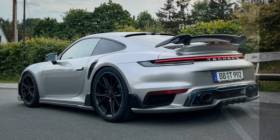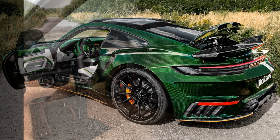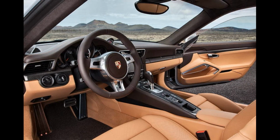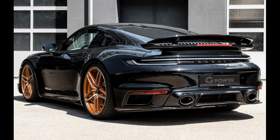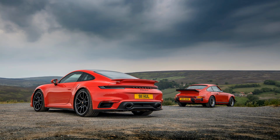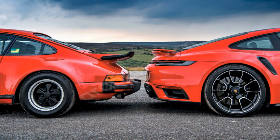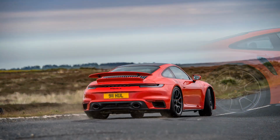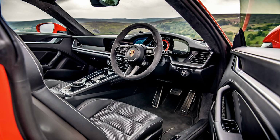Equipment. Standard equipment includes a 10.9-inch display with Porsche Communication Management (PCM) and navigation system, an 8-speed PDK transmission and driver assistance systems including collision detection with braking intervention. A wet mode feature is also introduced on the 992, which uses acoustic sensors on the wheel wells to detect wet pavement and adjusts the stability control, the rear wing position, and gearbox responsiveness to keep the car stable.